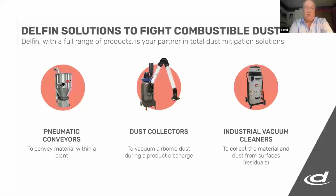So how do we attack the problem? Like I was saying, we have our pneumatic conveyors that can take a product and move it from its bulk state down the line to where we're mixing and blending. We have dust collectors that catch that airborne dust while it's being mixed or distributed within a process. And then we have our industrial vacuums. They can clean up afterwards, making sure the facility, from top to bottom on any of the hard surfaces, is capturing that dust and residue that may be left behind.